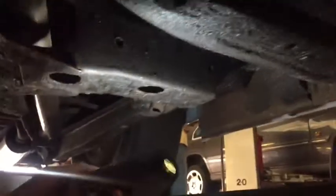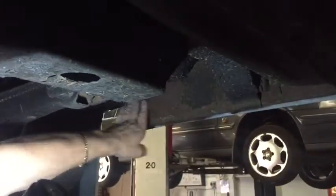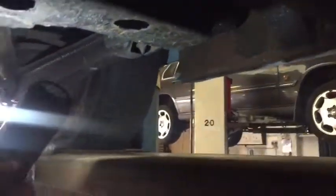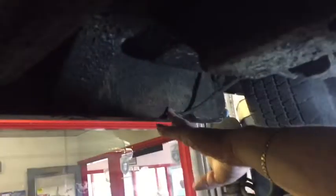Again, nice floor pans. Again, inner sills there, a little bit of surface rust, but possibly wants another coating of underseal there, but nice and solid. Again, these swinging arm bushes all look good. We've got a good rear part of the inner sills there. I'm going to duck underneath here and show you the drop downs at the back.